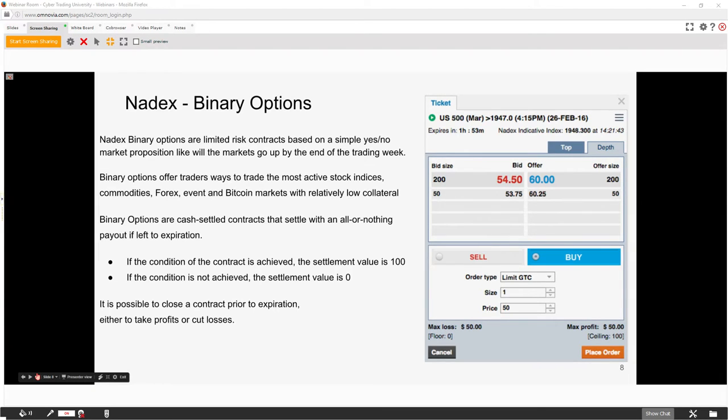Binary options are cash-settled contracts that settle with an all-or-nothing payout at expiration. So if you're correct on your assumption and you're correct on your trade, you get paid the total value of the contract, which is 100. If the condition is not achieved and you are wrong on the trade, the settlement is zero. So at the end of the contract, you are either given no money if you are not right, or $100 if you are correct, and that is per individual contract. Trades can also be closed prior to expiration to either take profits or cut losses, just like any other trading product that you can get in and out of.